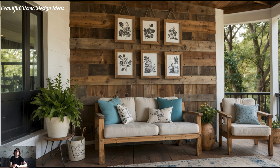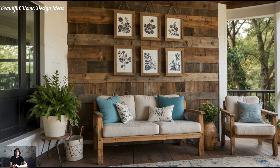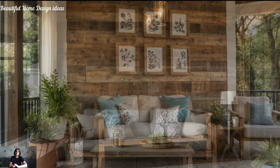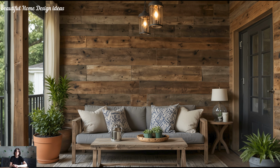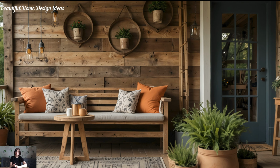Transform one wall of your porch or veranda into a rustic focal point. Use reclaimed wood panels or brick veneers for a textured, vintage-inspired backdrop. Another budget-friendly idea? Create a DIY photo or art gallery featuring weathered wooden frames and vintage prints. You can even incorporate family heirlooms or antique mirrors for a personal touch.